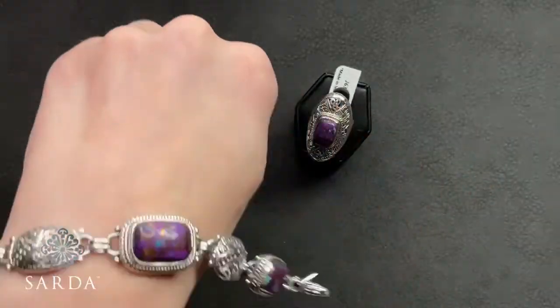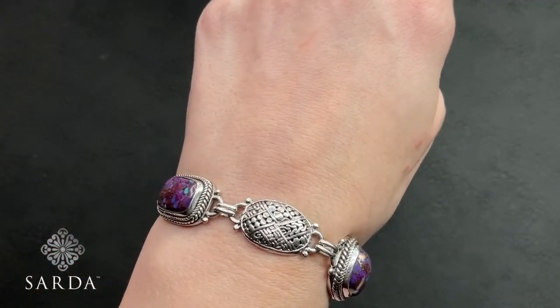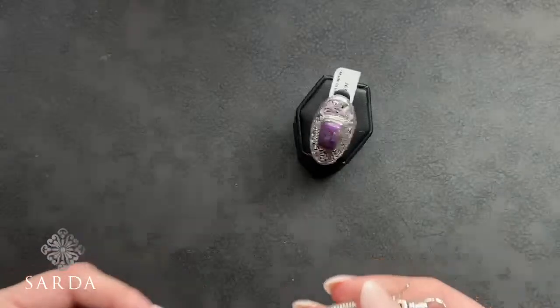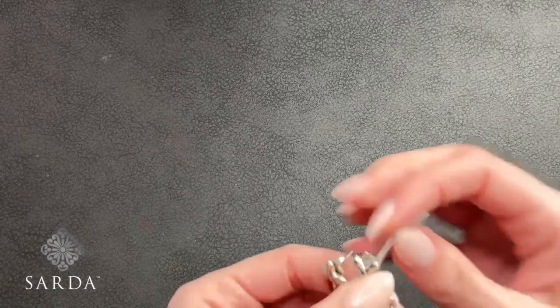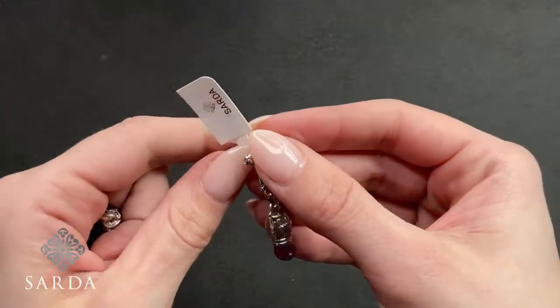And we have one more set, and then we'll do a couple of sneak peeks, and then we're going to move on to the Tucson items that Janyl brought back. Some really exciting stuff. Next up is J6360. It's the Watermark Brazilian Amethyst Earrings.